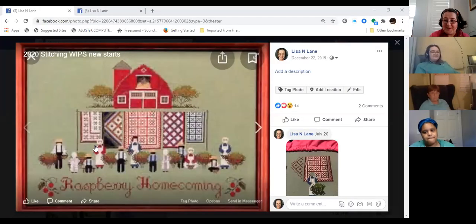My G is going to be, I've just got to change my screen over. This is one that you might like to do, Miss Laura. I'm going to use my Told in the Garden Raspberry Homecoming for G. And my O, I have to do another new start. Olga Goslin's Juniper Designs, a house. That could be your brick house. It could be my brick house too, that's true. So this one's called Bay Window. It's on my list. All these new starts are on my list to start this year anyway. I just didn't know when I was starting them. So that's pretty cool.